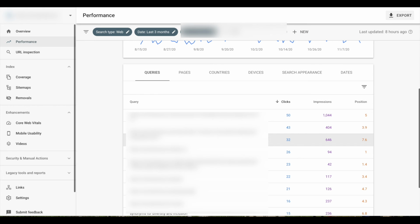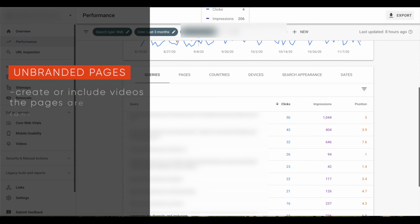and then from here, find the keywords that page is ranking for. And because we have the filter set to exclude your branded keywords, you can now create videos related to these keywords or phrases and apply them to those pages and help improve those rankings.